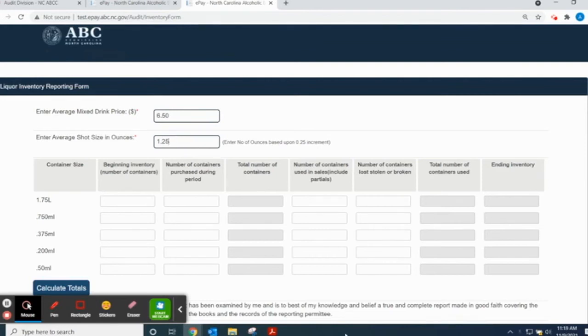Having entered our average shot size, the next thing we need to do is decide which size bottles we're using. If you recall from our inventory, we had two different size bottles, 1.75s and 750 milliliters. If you're just using one size bottle, then you simply need to fill in one column for that size bottle. If you're using two, as we are here, you would need to fill in for both.